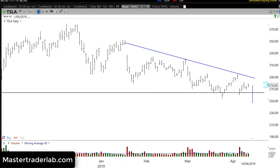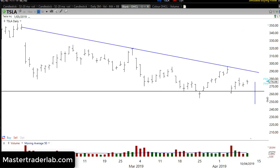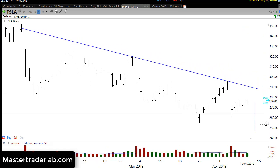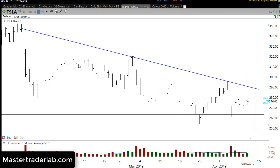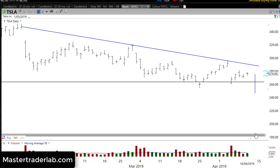Firstly, on the short term here, right? We have this really weak pattern through here, a descending triangle pattern, and a very weak pullback through here. On top of that, if we do break this 260 level, then Tesla's likely to go for a nice run. And because we've been squeezing up into this triangle pattern, once we do break, it does look like we're probably going to go for a nice run down towards 180.